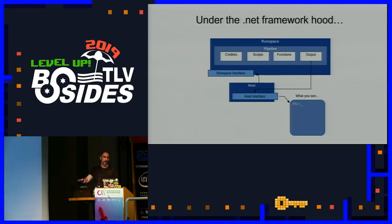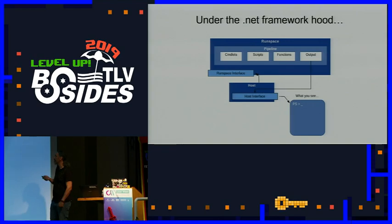Let's get serious. PowerShell is an illusion. Under the .NET framework, powershell.exe is just a variant. It's like a plague, a disease. It's just one variant out of the many.